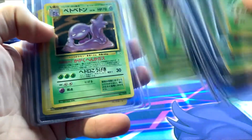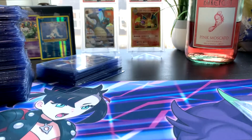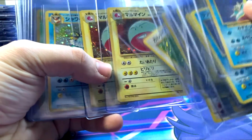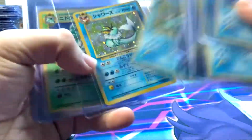But then there are instances like the Muk, and some of these are in pretty rough shape. That one looks pretty good, but there's one of these that's definitely moderate play. So at $5 a card, you're absolutely overpaying for a card like that, I think. But when you balance it out with legendary birds from Fossil or mint Kangaskhan, one of these is going to get a 10. I'm really certain about it. You know, pack fresh Vaporeon.